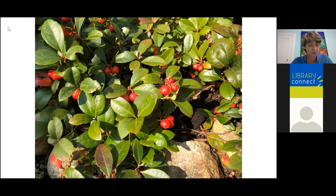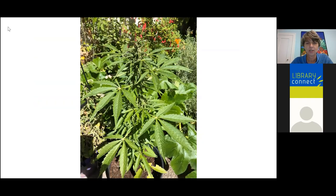And a new plant, I don't know, I hesitate to call it an edible because I'm not quite sure yet how edible it is, but I will chalk this up to my husband's idea. So yes, we did have one cannabis plant in the backyard this year for the first time.